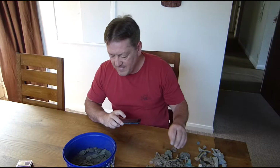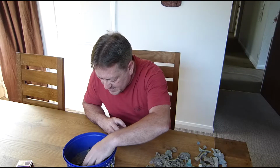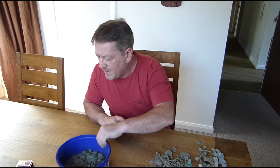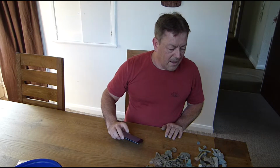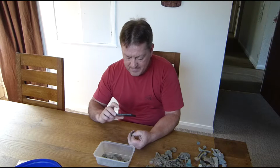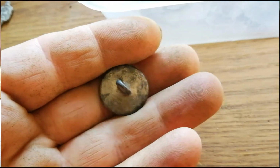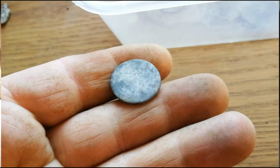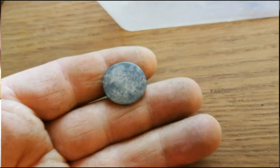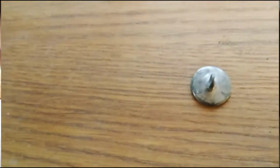And the tea. Well, have a quick root in here, see what there is. Oh, we have a lovely little button. I think it's a pewter one, that. Looks like a pewter one. Quite nice.